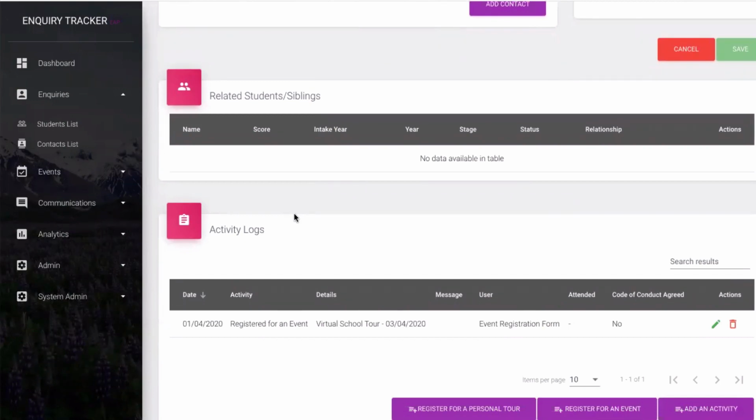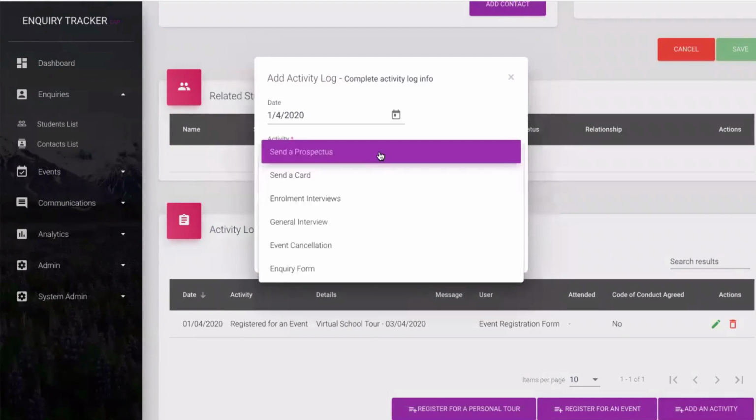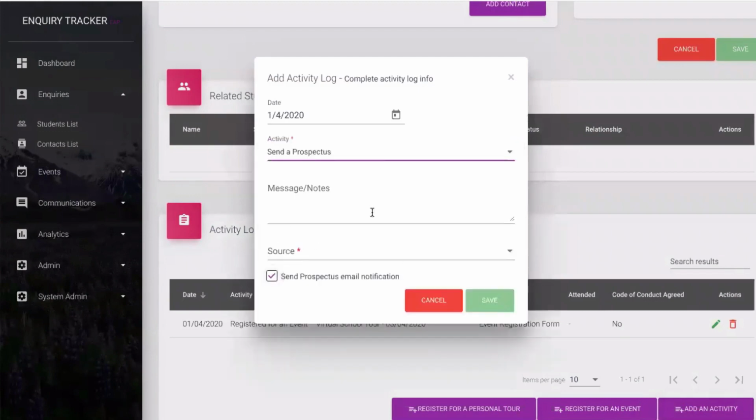And he might say, we're chatting away, and he said, look, I'd really like a prospectus. I'd really like an information pack about this school. Would you be able to send me one? And I say, of course I can. Would you like me to send it to you via email right now? And of course we can do this. He says, that's fantastic. We're chatting away. And we go send a prospectus, or whatever you call it. It can be anything you like.